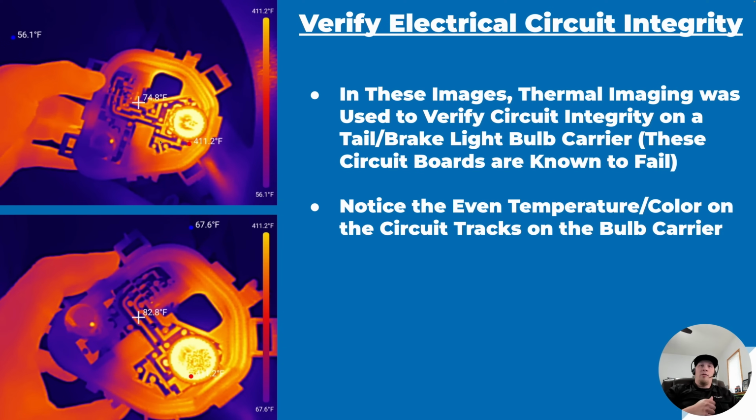So what are we looking for with a thermal imager? What we want to be able to do is see a uniform temperature on all of the latticing or circuit board portion of the component while it's active and lit up. And as you can see in this particular case, we do see that.